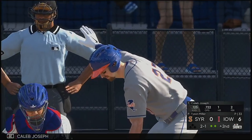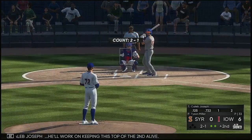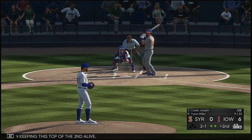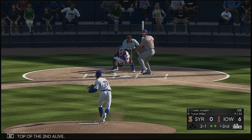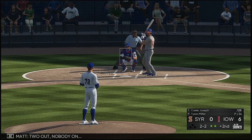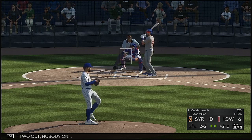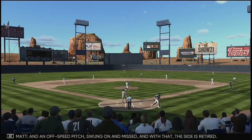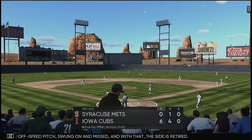And now here is Caleb Joseph. He'll work on keeping this top of the second alive. To 2-2 now. Two strikes. Two out, nobody on. And an off-speed pitch swung on and missed, and with that, the side is retired.